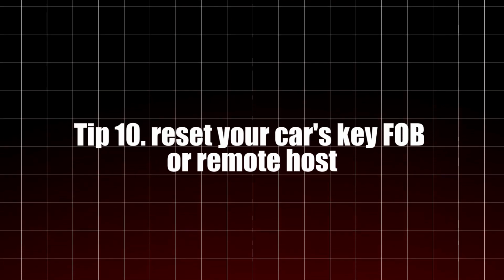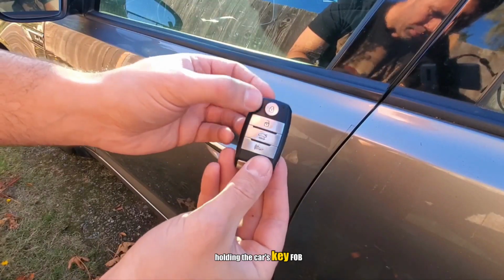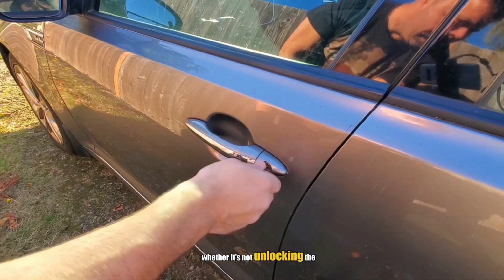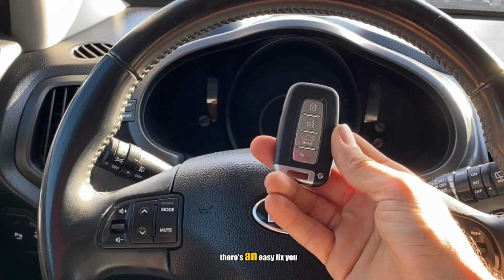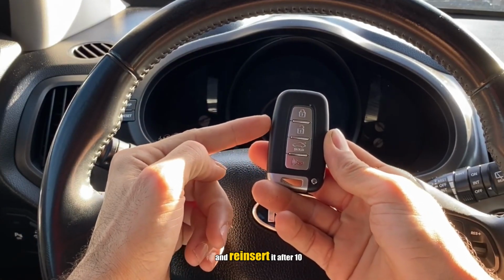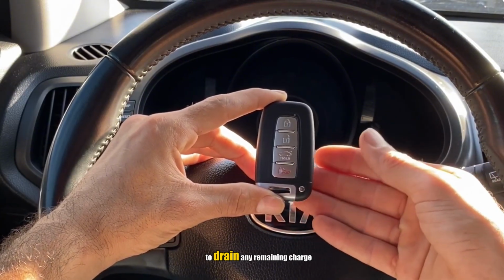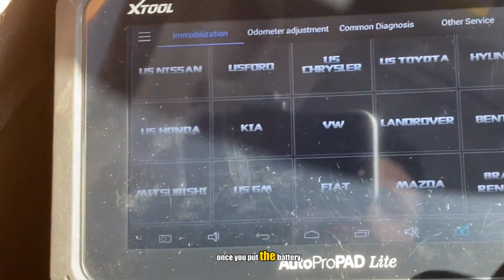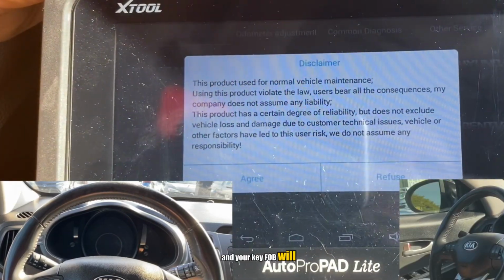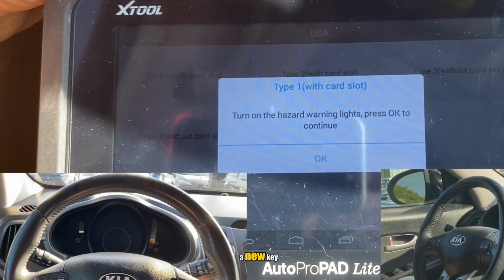Tip number 10, reset your car's key fob or remote. If your key fob or remote stops working, whether it's not unlocking the doors or not starting the car, there's an easy fix you can do yourself. Remove the battery from the key fob and reinsert it after 10 seconds. You can also press any button on the fob while the battery is out to drain any remaining charge. Once you put the battery back in, the system will often reset itself, and your key fob will work like new. It's a small trick, but it can save you the hassle of paying for a new key fob or remote.